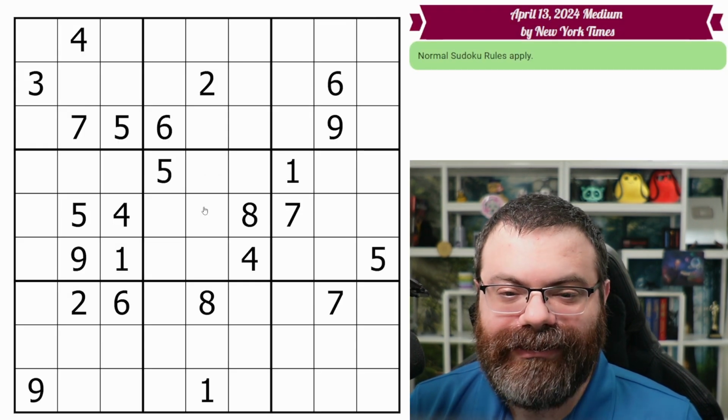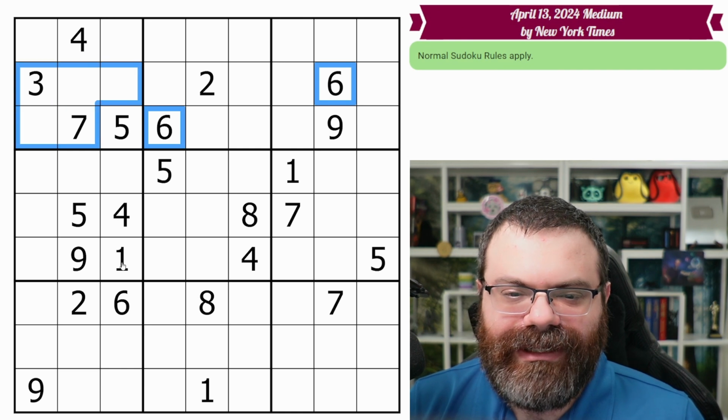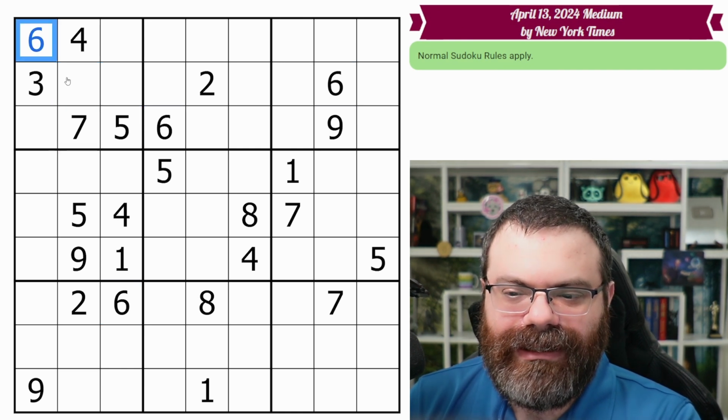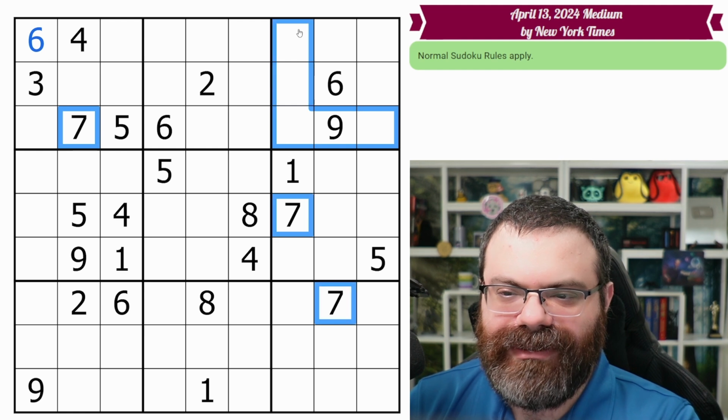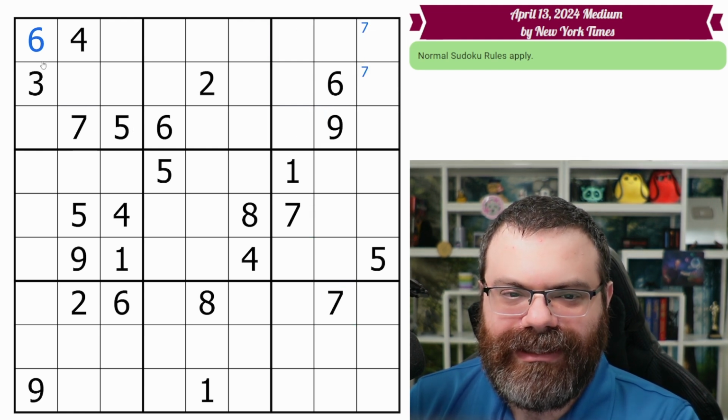I'm going to get started right now. All right, we'll do our normal scanning. We have two sixes looking in here. This six also looks up. That places a six immediately. These sevens look useful. All of these sevens looking in. Put a seven on one of these two. Let's see. The two or the six. We got the sixes done.